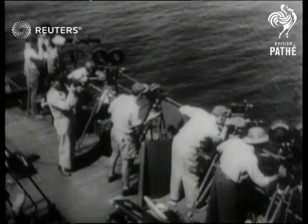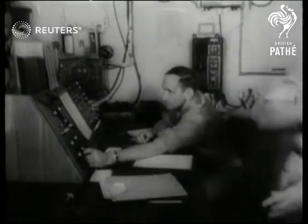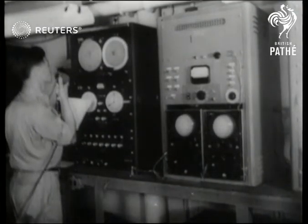Cameras are grinding. Titterton calls out the time signals. Just 1/2 minute to go. Holloway presses the button that in just 30 seconds will produce the explosion.